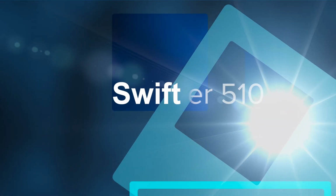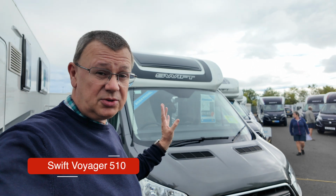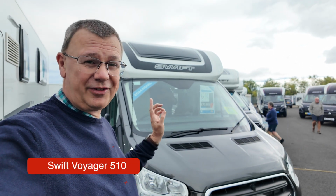Come and have a look with us at the Swift Voyager 510, which is at just over 6 metres a coach-built motorhome. Now we'll have a look around this 2024 model Swift Voyager 510. We saw it briefly at the show last weekend, but there were too many people waiting to get in to have a really good look.